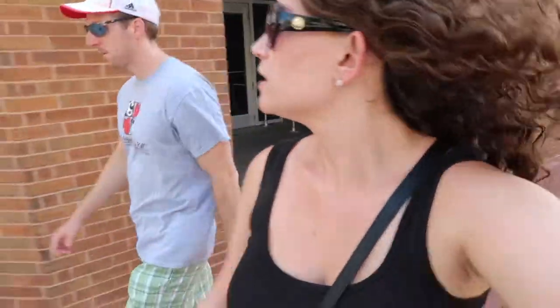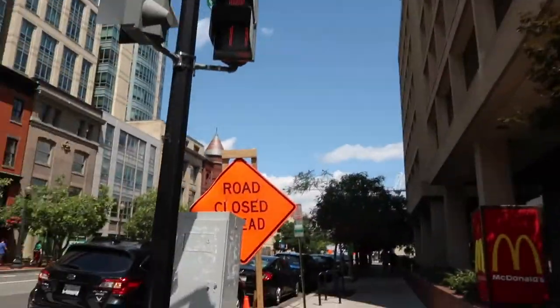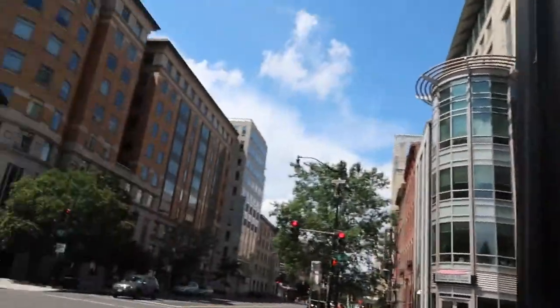We just ate lunch. I forgot to vlog it because we were hungry, but we got chicken and biscuit. Alright. Yeah, we're still going straight. So now we are walking to a tour of the Capitol building. We have like 20 minutes to get there, so we're walking kind of fast, but it's hot, but gorgeous day outside. Nice and blue skies.